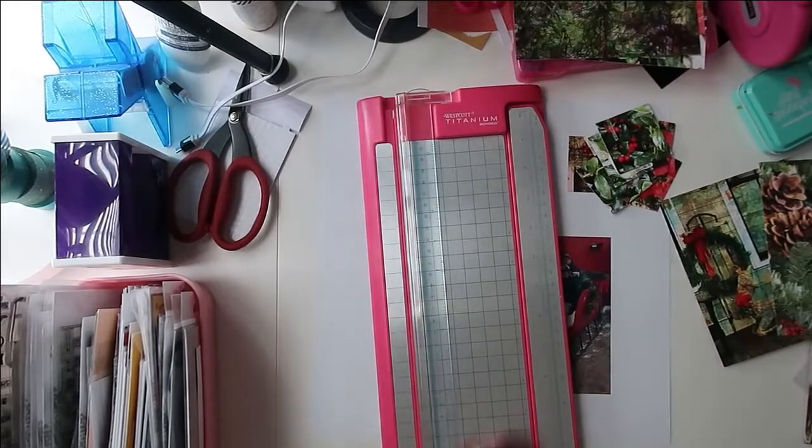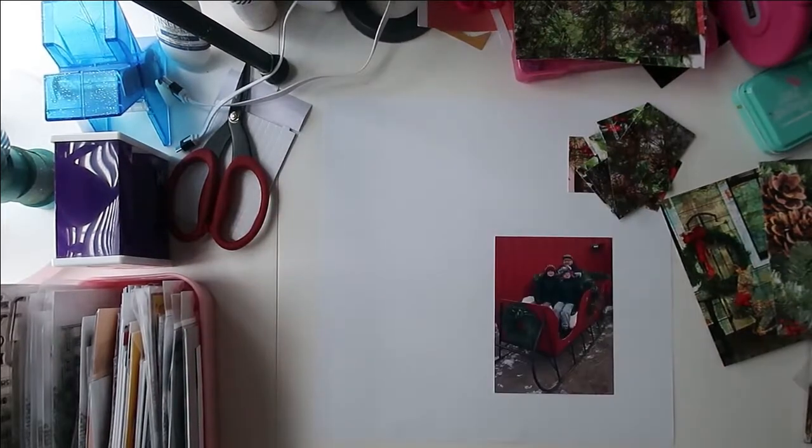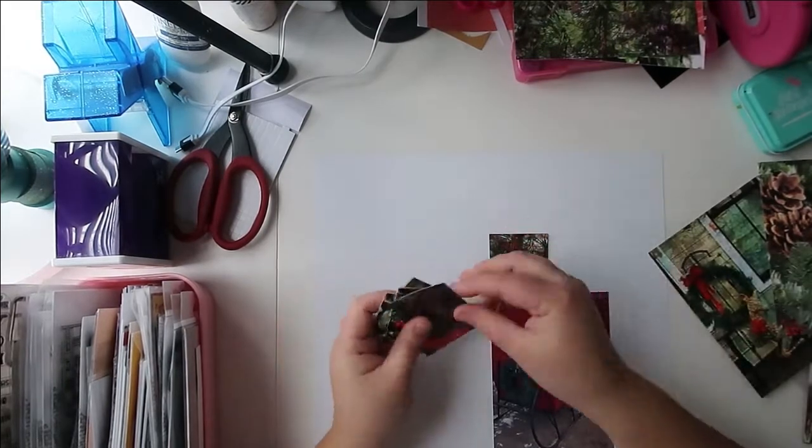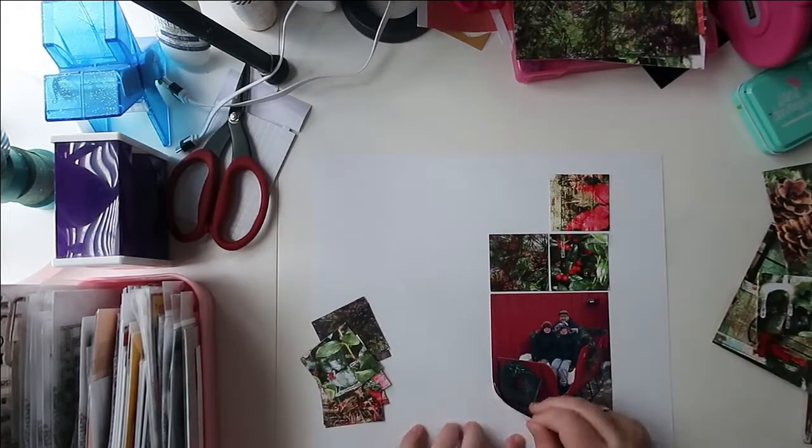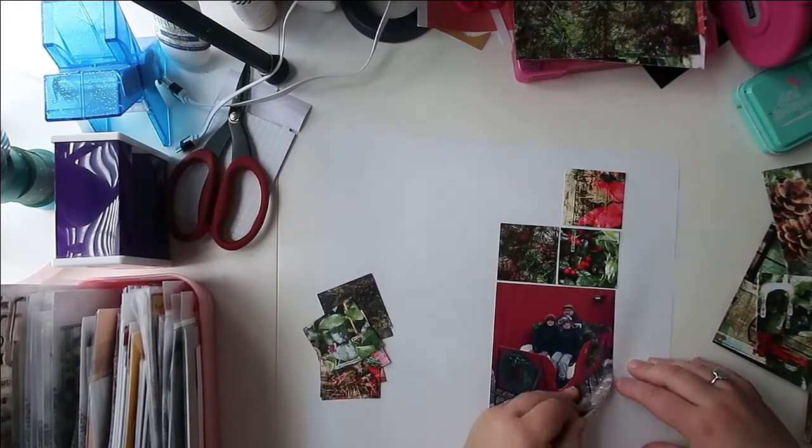They have 12x12 papers, and then there's the 6x6 papers. And Pam Bray actually has a ton of stuff at Wild Whisper, really gorgeous stamp sets and things like that too. So it was really fun to pull out some of these papers and get them used up.